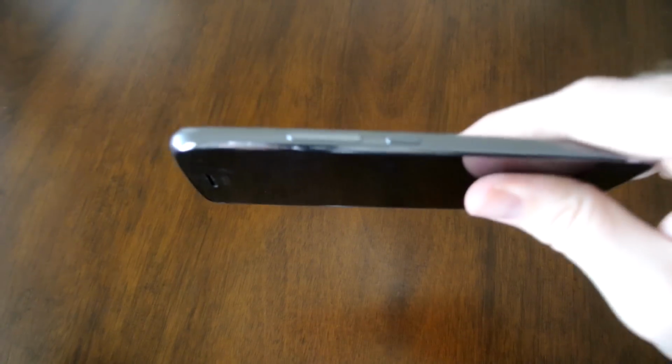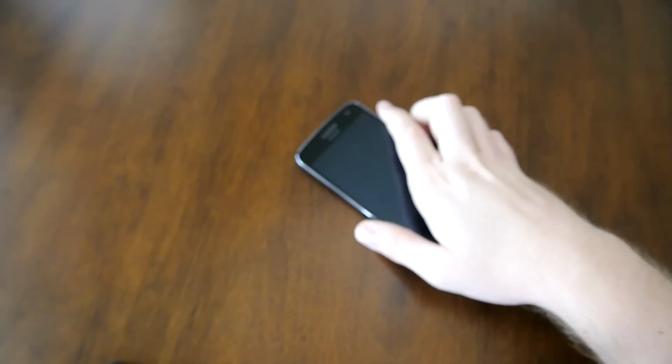The next problem, mushy buttons. I'm somebody who really likes clicky buttons. It just shows a lot of quality. Again, all this taken into account, it is a budget phone, but clicky buttons.